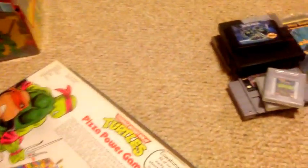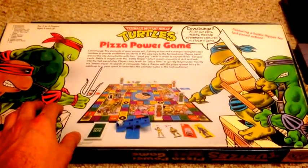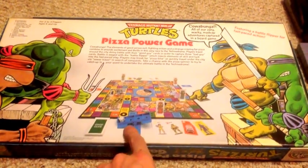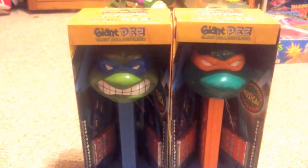So let's take a look at the back. Really cool comic style turtles, you know. This is a real fun game, and I play it every now and then. The dice thing was a pain in the ass, though. But that's pretty cool. Okay, guys, here we can take a look at these big giant Pez.